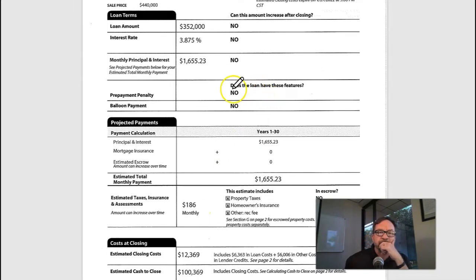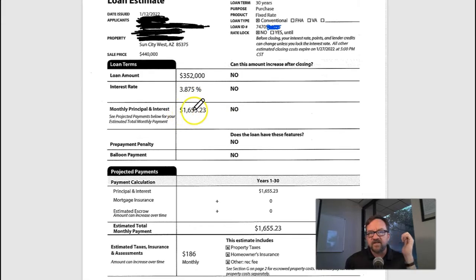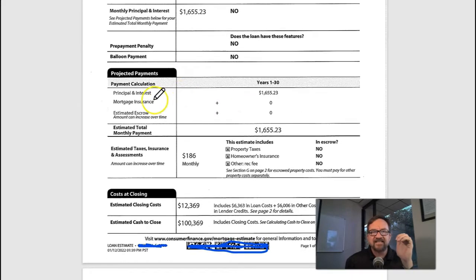Now, coming down after this, we're going to see the next category, and this is going to be your projected payments, right? This is going to be what we call PITI, principal, interest, taxes, and insurance. This first number right here is just principal and interest, right? This next one coming in repeats the principal and interest.